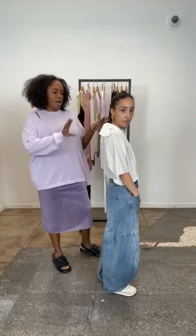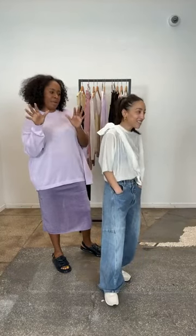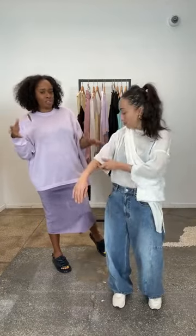I love that you're wearing not only texture on texture, but sheer on sheer. Sheer plus sheer equals a little bit of opaque, but I like that you're getting a texture that you wouldn't get in a flat white tee. Totally, so it's more interesting, it's less basic. I'll come up to show you guys the fabrication.